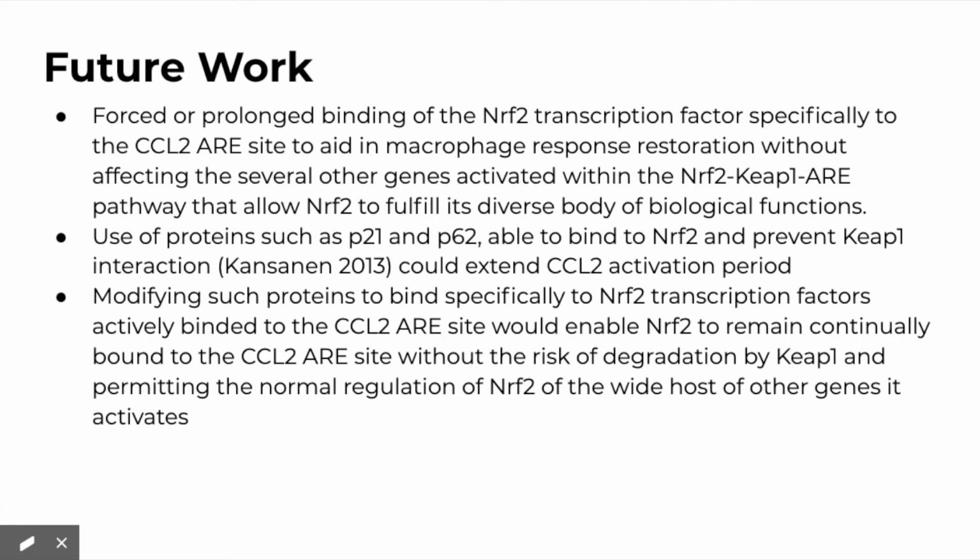Furthermore, regarding my research's application as a treatment option, the eventual goal of my work, through literature research and discussion with my mentor, I began to consider the possibility of modifying proteins such as P21 and P62 to bind to Nrf2 proteins actively bound to the CCL2 ARE site. These proteins are able to temporarily prevent the binding of KAP1 to Nrf2, and thus prevent or postpone the degradation of Nrf2 and the cessation of the transcription of the genes that follow in sequence. In this case, this would postpone the cessation of the transcription and translation of CCL2. Thus, this would extend the period where CCL2 is allowing the body to actively produce chemokines that attract white blood cells to the site of injury.